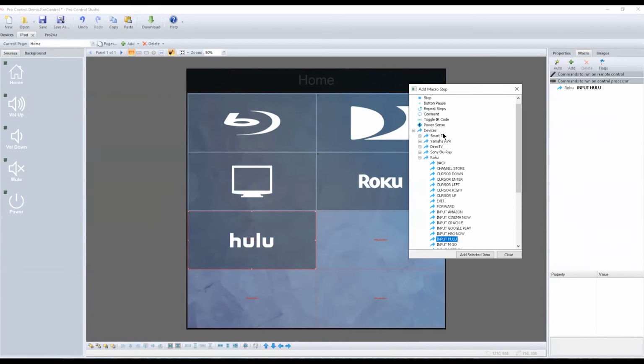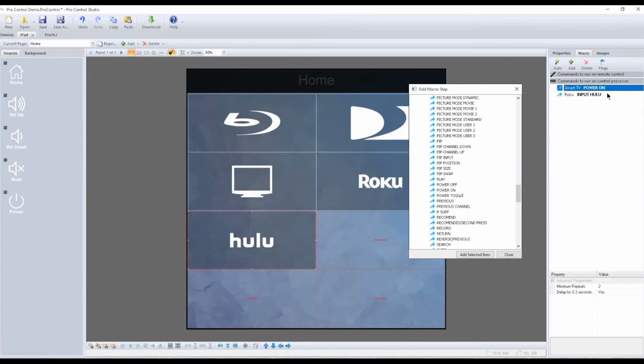Maybe I shouldn't have deleted all those commands. Maybe you still want to turn on the television, so you want to go and click the power on key. Lots of commands in the Samsung series. So power on the Samsung, and then go to the input on Hulu. Of course, you want to turn on the receiver as well, so you'll put those in as well.